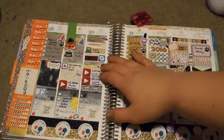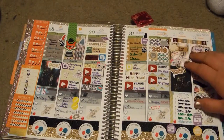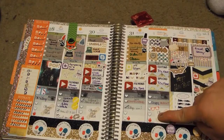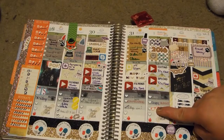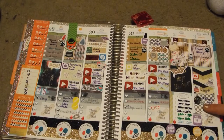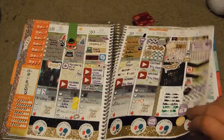And then this was my New Year's spread, and that was with using the Oh Hello Stationery Co. New Year's kit, and then adding some stuff of my own. These full boxes here and these heart checklists are also mine, which if you like those, they are available on my Etsy shop, which will be linked down below. And as you can see, still tracking that. But as you can tell, I stopped doing the habit tracker because it wasn't going to fit here. And so I stopped doing it, which wound up not being a good thing.